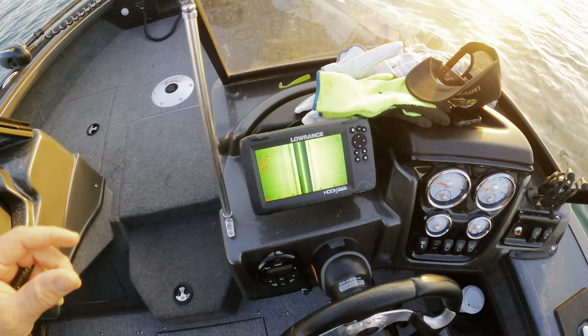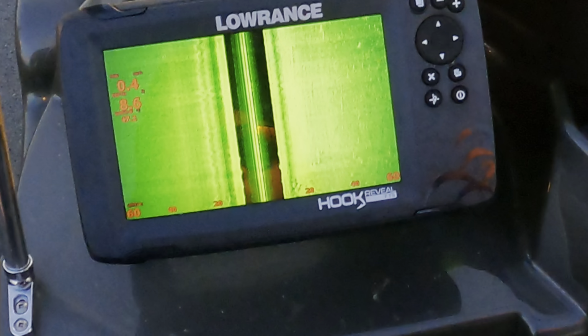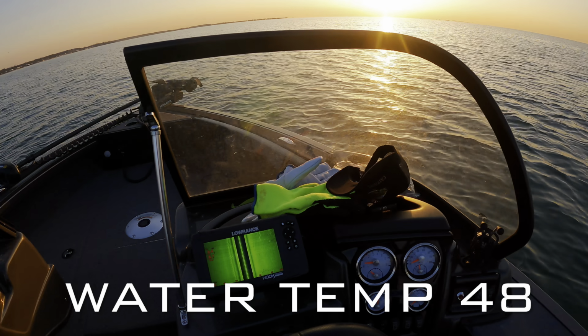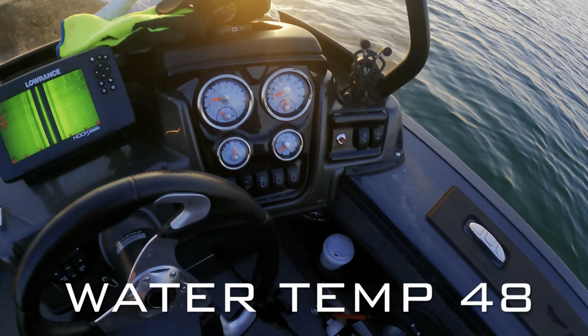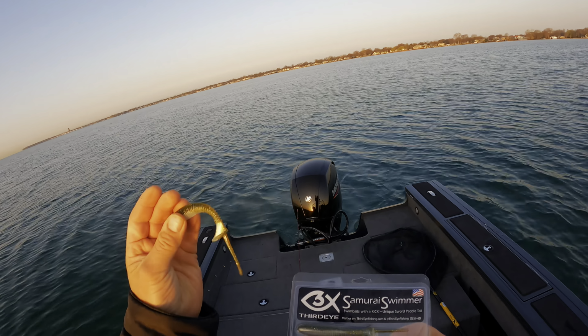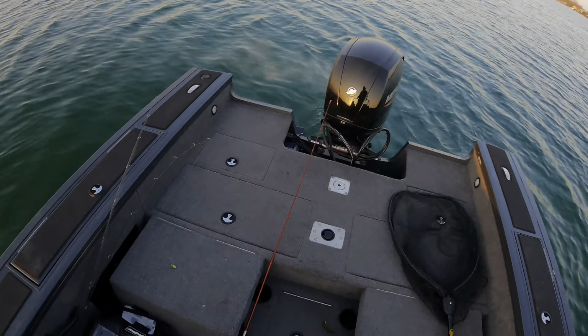All right, guys, so we're just getting started here. As you can see, I've got some good structure. I'm in about 8 foot of water, 8.5. What I'm using, get away from the sun, what I'm using is these Samurai Swimmers from Third Eye Fishing. They've got that little extra shaboying there.